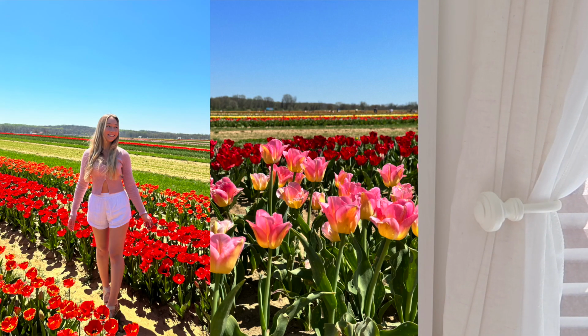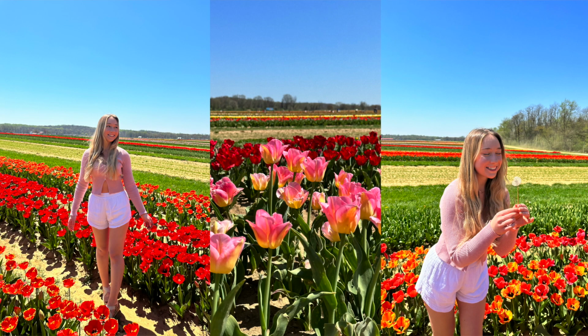We just got back from the farm and had lunch. We really enjoyed it. Definitely recommend, if you're in the area, checking out Holland Ridge Farm. I think it's open for another maybe like 2 or 3 weeks, so definitely check that out if you're in the area. It's really cute, really pretty there. Came home and took a shower because I did get a little dirty just from the dirt blowing up because it was a bit windy when we went.